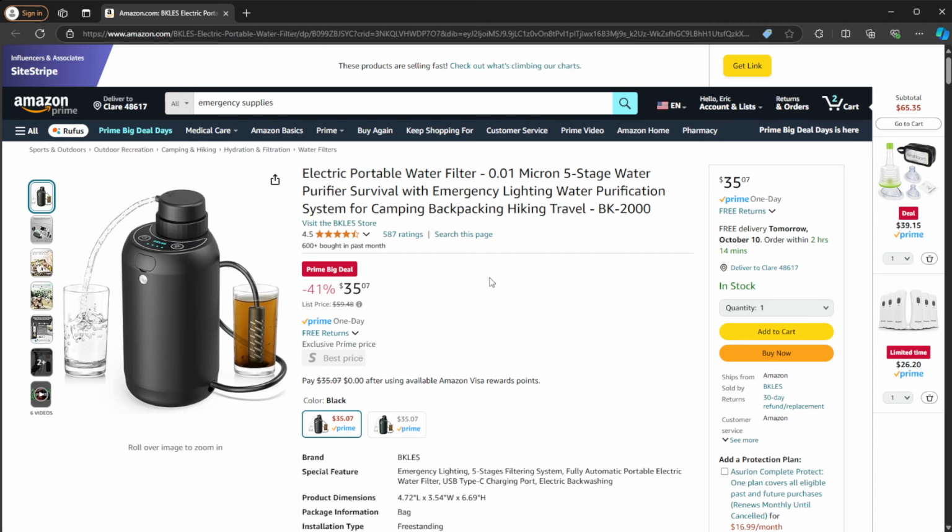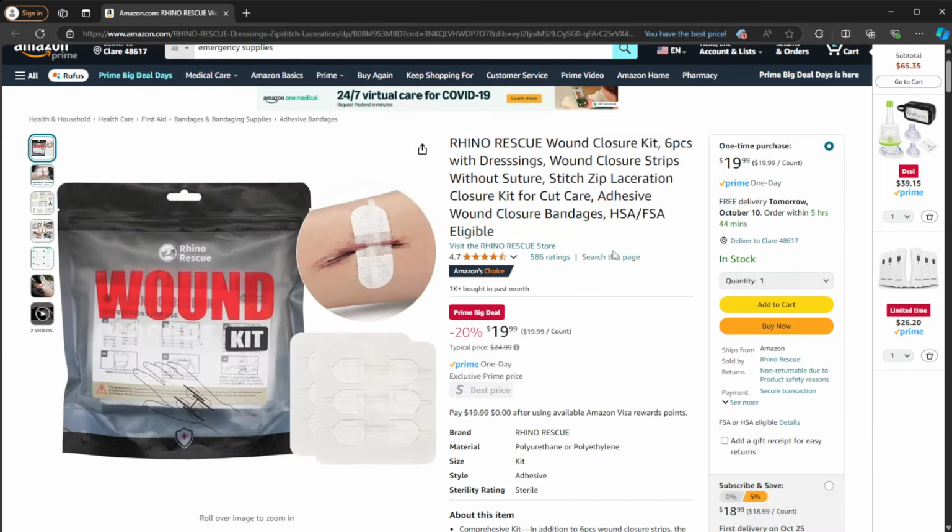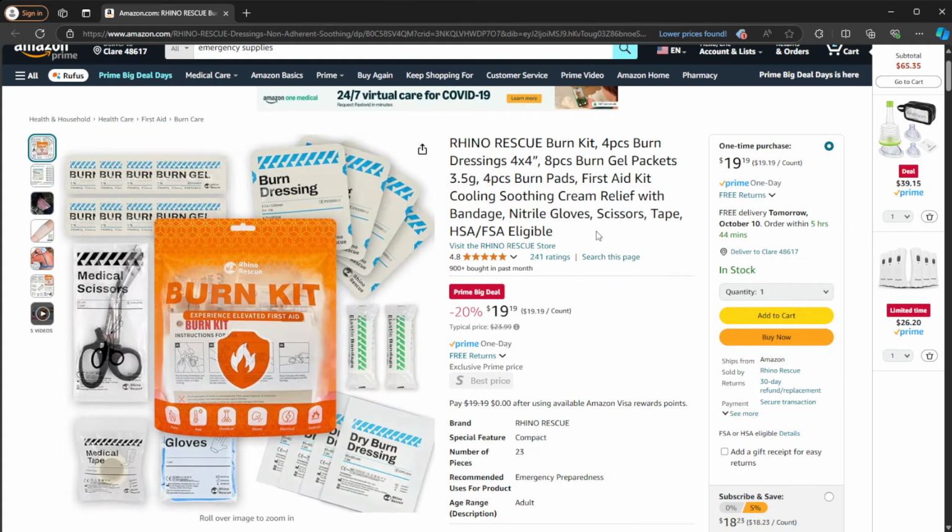I've modeled in the past my It's a Hill water filter, which is fantastic, but here's a small electric portable water filter. Has good ratings, and it's only $35. This is pretty neat. Rhino Rescue's put together some kits for specific purposes. This is a wound closure kit. Has all kinds of things you would need to be able to close a wound all in one pack for $20. And they do the same thing here with a burn kit. Everything you need to be able to soothe and try to heal any type of burns.